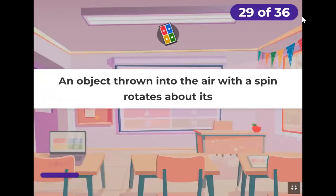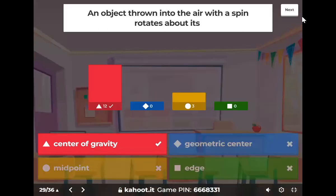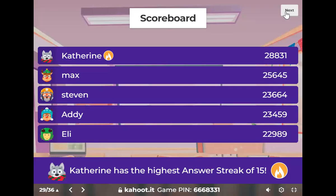Object thrown in the air with a spin rotates about its center of gravity. Which could be the geometric center or midpoint if it's uniform, but center of gravity is the universally true answer. There you go, center of gravity, center of mass.